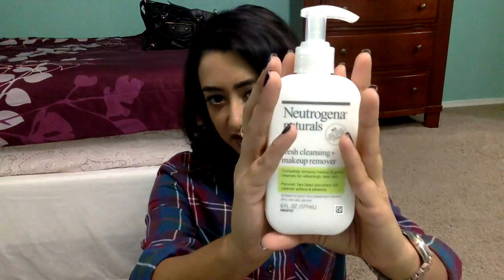One thing that I'm loving right now is this Neutrogena Naturals fresh cleansing and makeup remover, and what I really liked about it is, first of all, the packaging. I just love how small it is, how chic, simple. It's just clean. I like that. And I've always been a huge Neutrogena fan, even with the foundations and the makeup. But I've just not had the time to really go back into that brand.